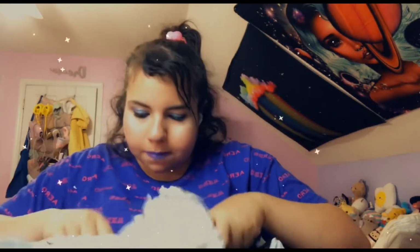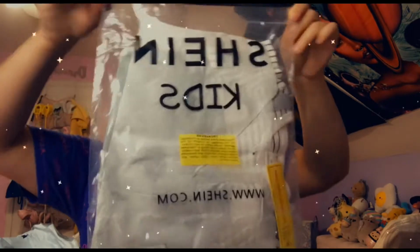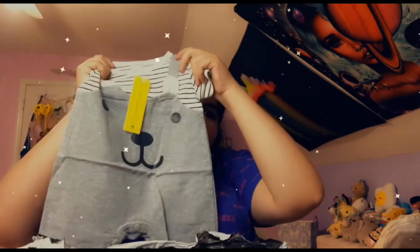Okay, next up, I do have a onesie. I'm gonna take this out since it's resealable. That's a little onesie set. Oh, this is so cute. The material feels really good. I like it. And then it also does come with its own little hat.